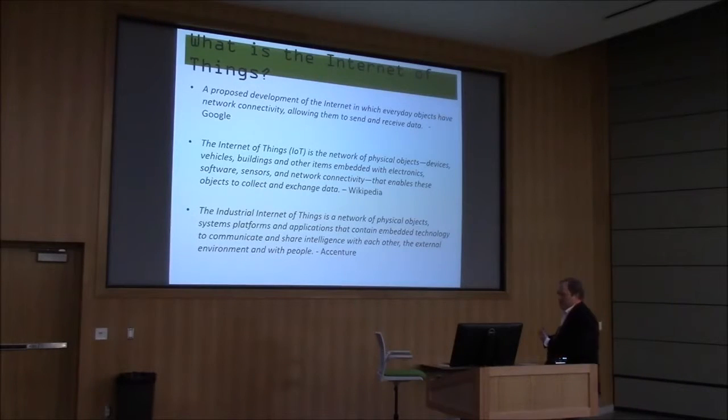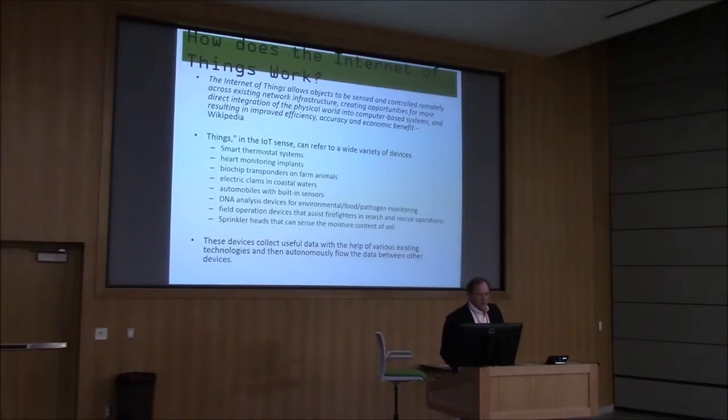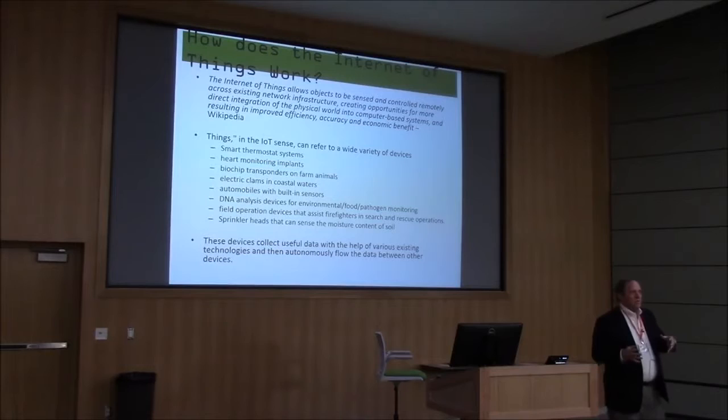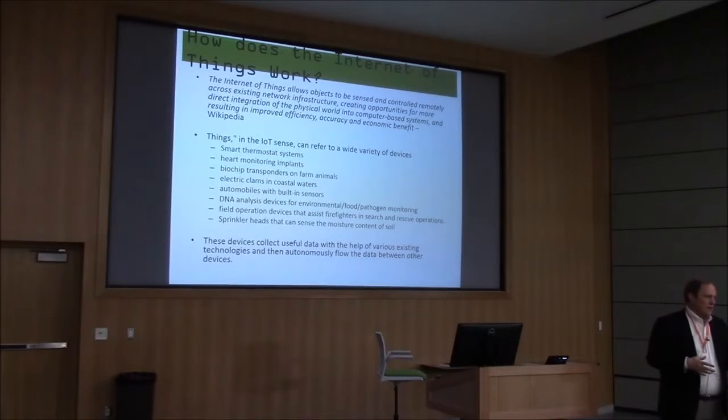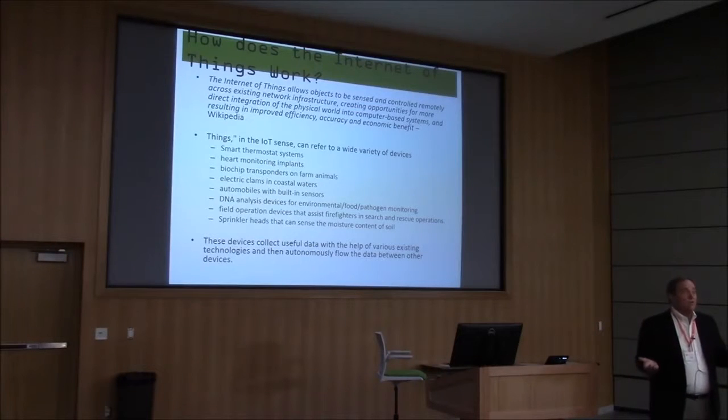So the real component here is this idea of physical objects that are interconnected. You've heard the speakers so far talk about this interconnectivity, and there are a lot of components to it, but it really boils down to these sensors, because this isn't about trying to get a washing machine to tell you that the clothes are dry. Washing machines can do that.